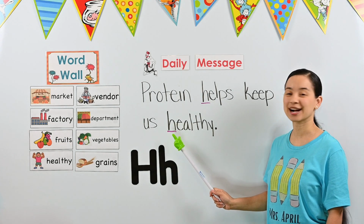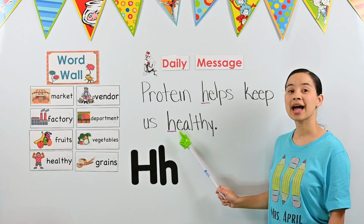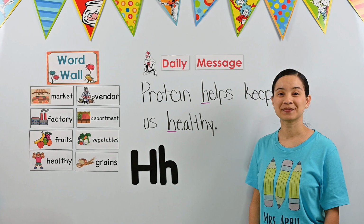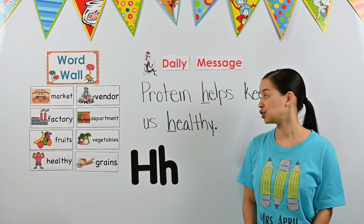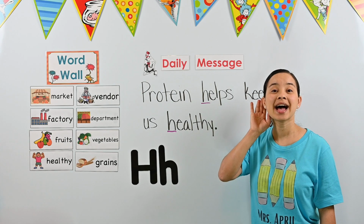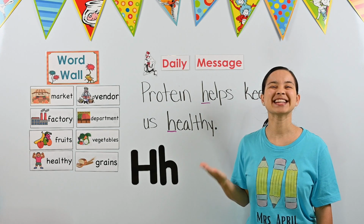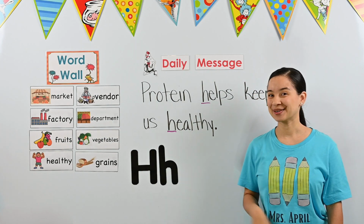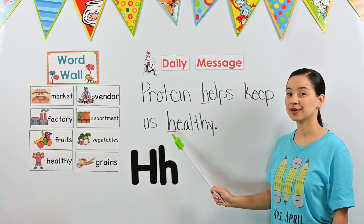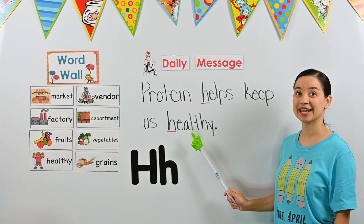It looks just like our lowercase h. This H is in the word healthy. Can you say healthy? Good. Did you hear the sound at the beginning? Listen, healthy. Did you hear it? Fantastic. Okay, well, we have one more H to find. We stopped right here. We're going to keep moving to the right. We're looking for an H.